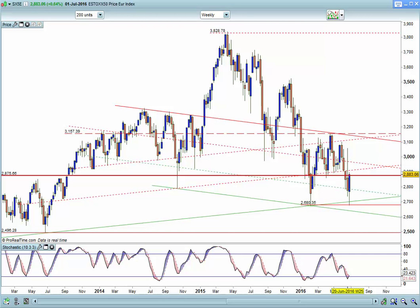So we've seen what the FTSE weekly charts can do. Now let's have a look at the Eurostoxx. I know that a lot of you have actually started trading the Eurostoxx, and it really is a great market to trade. So let's have a look and see what the weekly chart showed us. You can see here quite clearly that we double based in the Eurostoxx.